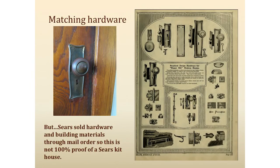Hardware, yes, is another sign. We have that doorknob. That's ours. We have a few more in our house. We're still looking for the keys. I don't know where they went, but maybe they're down in the wall somewhere. And again, Sears sold hardware to many people, so you're not 100% sure that that would be a Sears kit house if it has that.